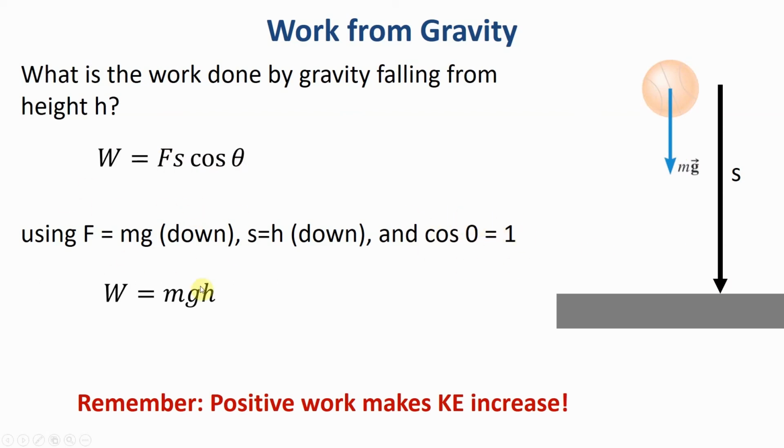My force is mg in the downward direction. My displacement is the height. So I start at height h, I end at height 0. So my distance here is h. So then the work that gravity does in making something fall is mgh. Now remember, positive work makes kinetic energy increase. When gravity makes something fall, it speeds up. So positive work, positive change in kinetic energy.